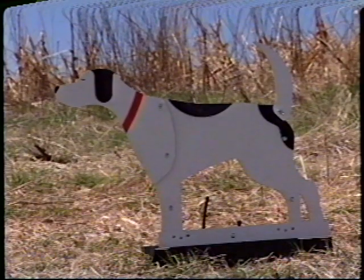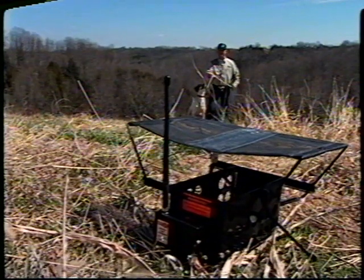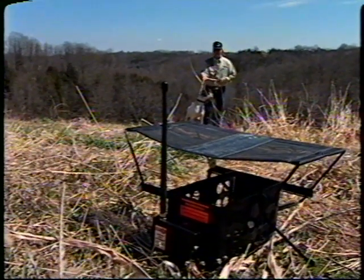What I think some of the qualities are that make a great dog is a dog that has tremendous desire, because that's the one thing that we can't teach, is desire. That's inherent. We can do things to enhance it, but we can't teach it. So I have a lot of respect for those dogs that have that level of desire.